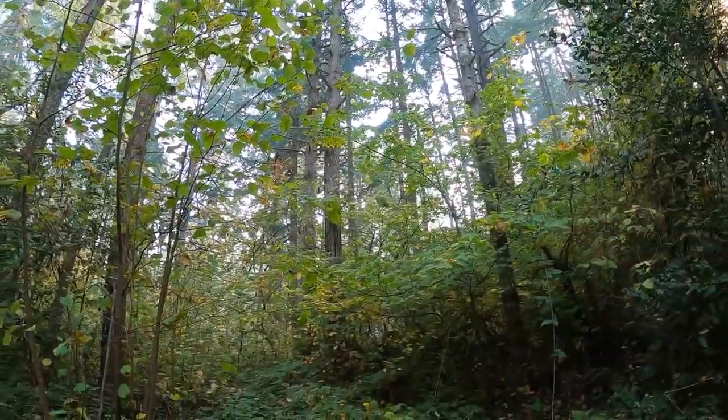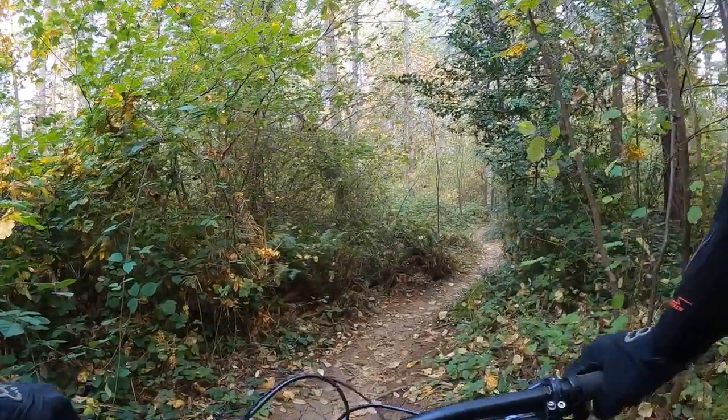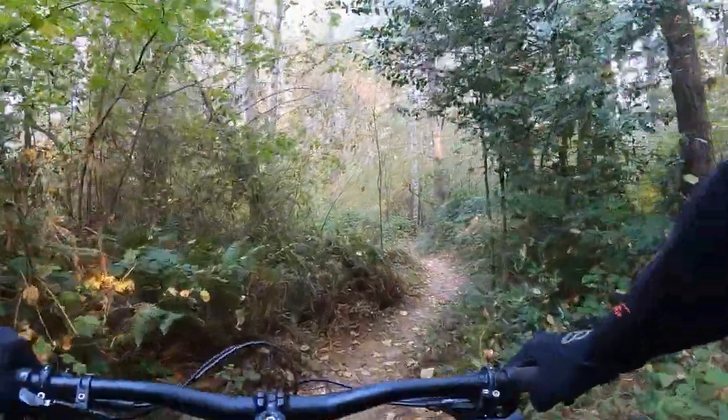Okay, so I've decided to skip that big rock for now, even though the bike actually clears it if my pedals are level. So, whatever. That's okay. Some skilled mountain bike riders in this town, apparently. This town being my hometown.